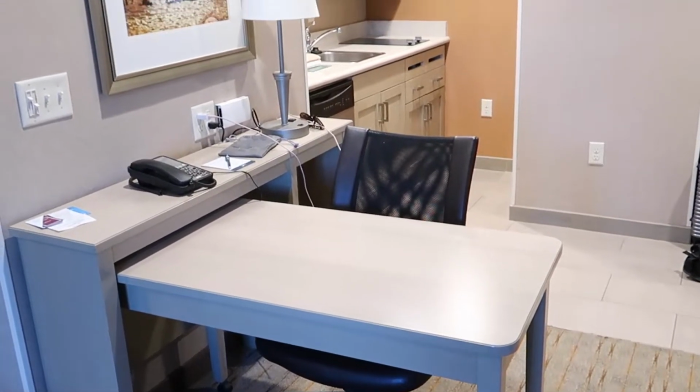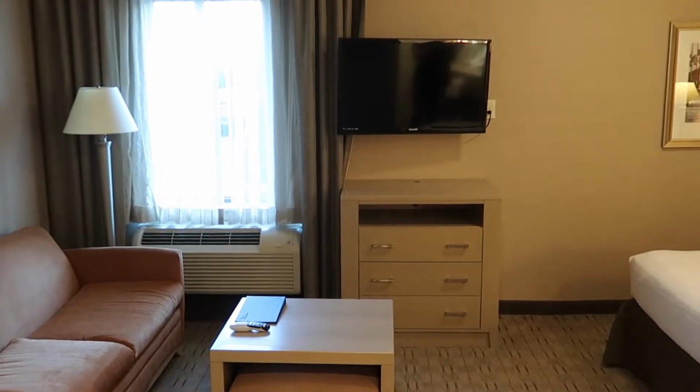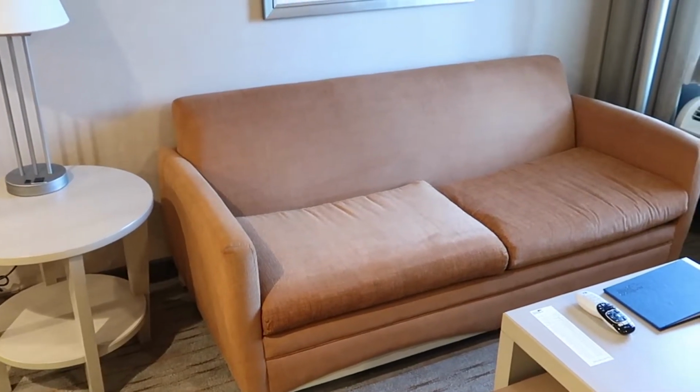This room has a maximum occupancy of 4 people. When we first entered the room, we were impressed with the size and spaciousness, but as we started filming and looking a little more closely, we found 3 things that were less than ideal. 1, the couch looked kind of old and gross. 2, there were multiple bugs on the windowsill, making us question how thoroughly these rooms are cleaned. And 3, there were some pretty obvious stains on the bedspread.